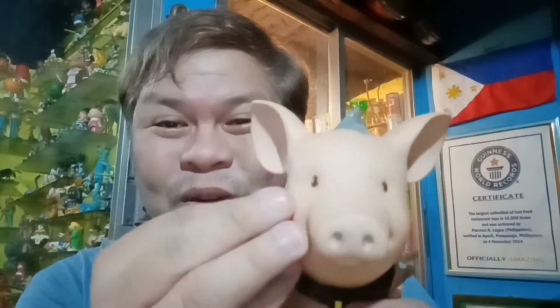Okay, so here's Babe. Look at him. He's so cute and so plump. Look at the nose. It's so nice and very cute. The eyes are really wonderful. This is one of the best depictions of Babe. And then he even has this pet collar. It's colored brown. I think this belongs to a dog, but they apparently gave it to a pig, which is quite unusual.